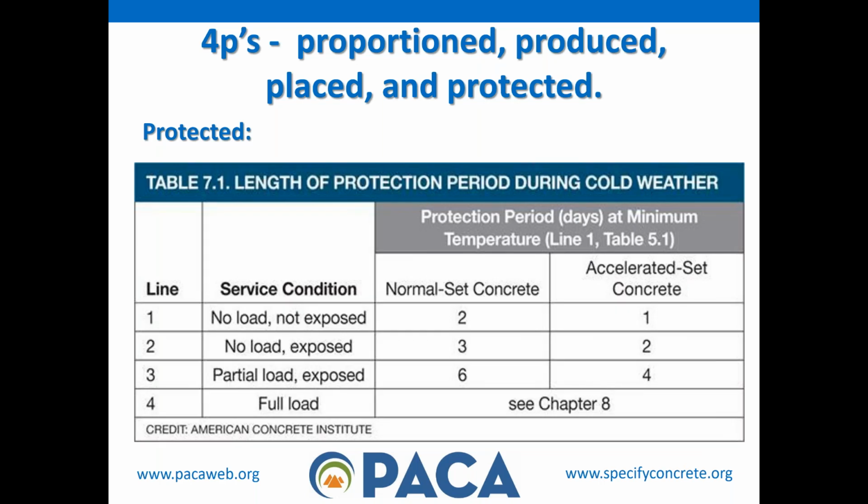Chart table 7.1 on page 2 of your concrete cold weather document. How long we have to maintain it depends upon its exposure and the loading that it's going to be carrying.